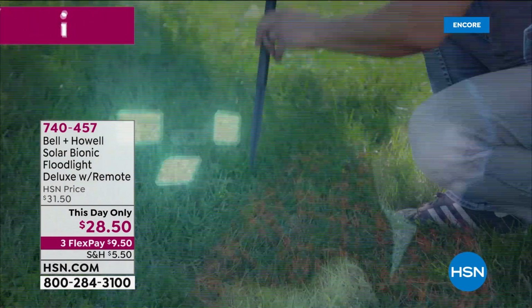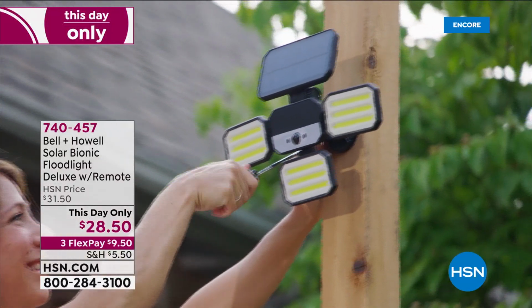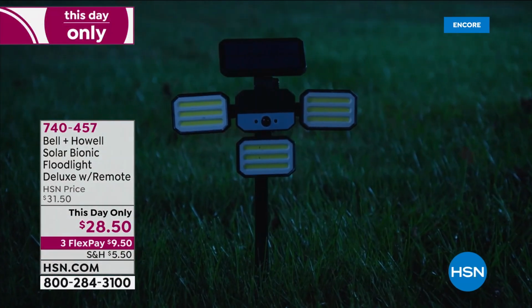I want you to take a look at this unbelievable solar panel light, okay? This is called the Solar Bionic Floodlight.